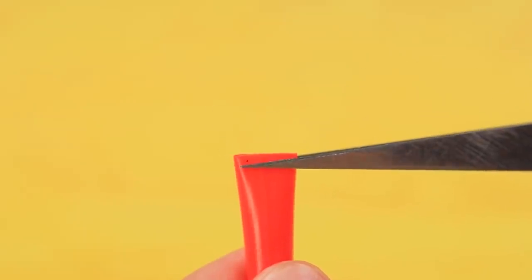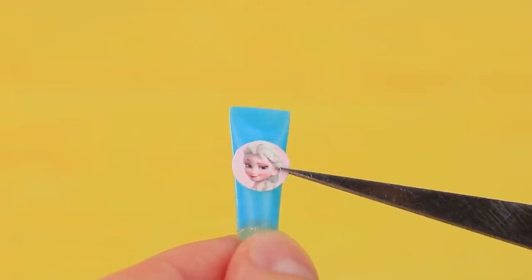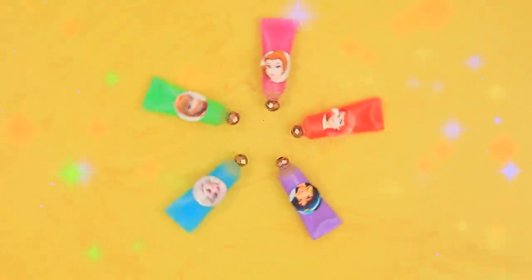Make rows of straws. Press the edge like this. Shape a tube. Labels with princesses will help us see which hair dye it is.